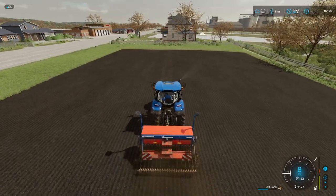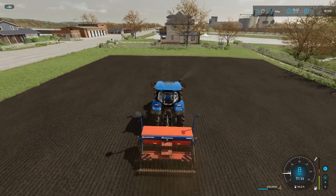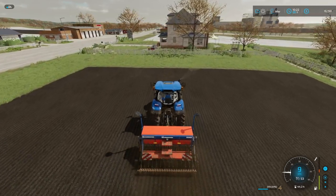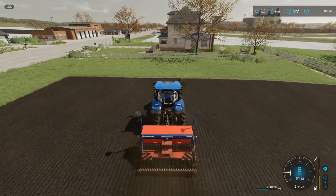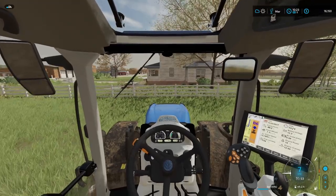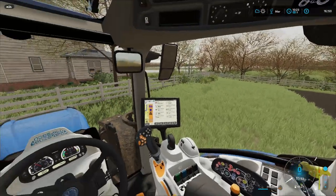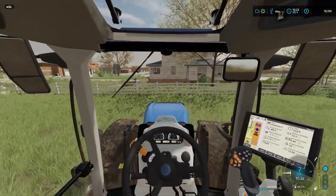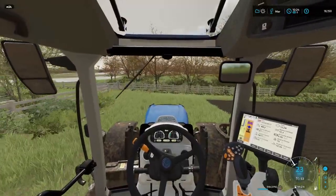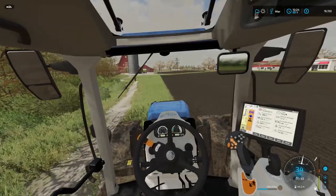Alright, final piece. And I think before we continue, I will take this tractor over to the mechanic real quick. I don't know how much of an effect it has on the speed or anything like that, but it is going a little bit slow, and it could be because of the repair level of the tractor. So we're gonna take a look at that real quick before we continue to the other field. But that is this field pretty much completed.